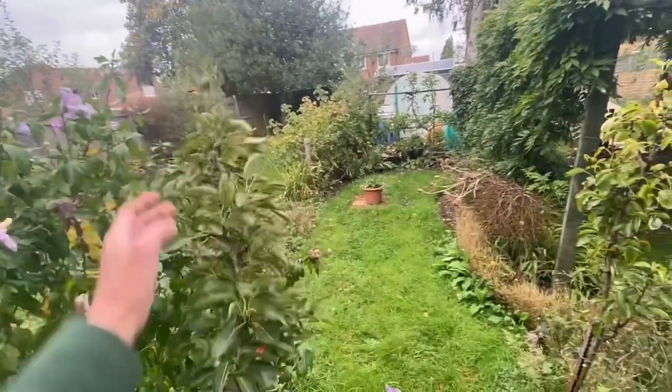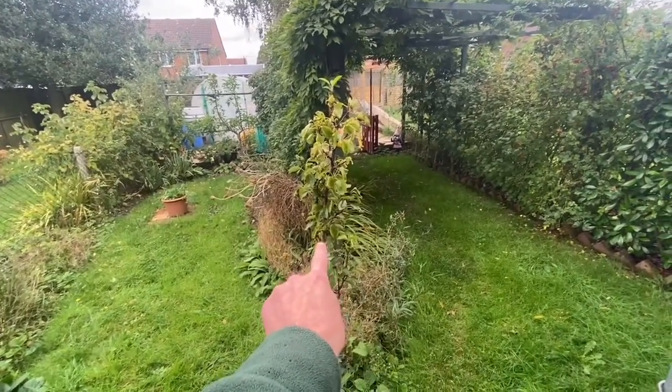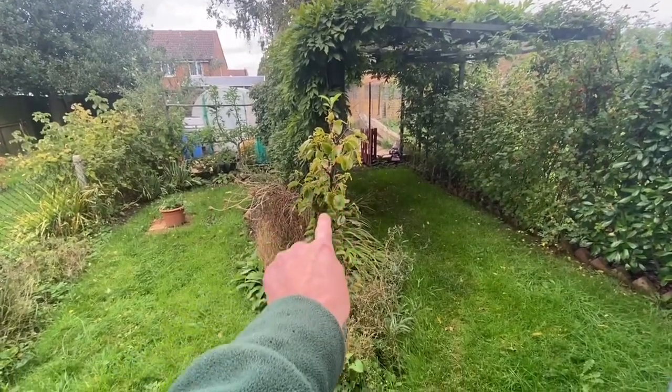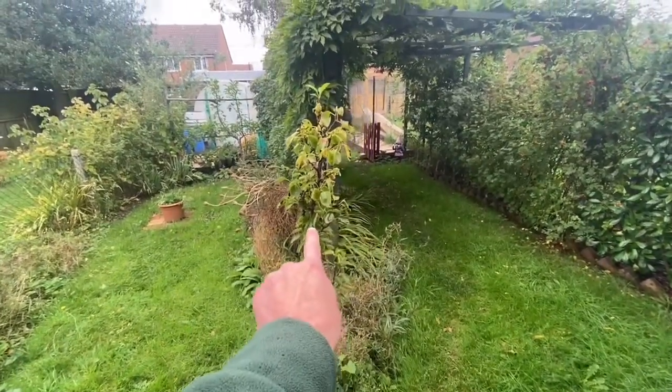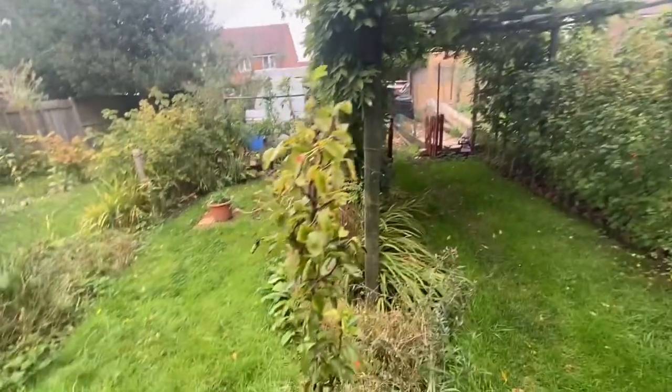But yeah, I've got another pear tree there that totally failed for the last few years, so I've taken the top off of that, and that is going to get moved up onto that long bed up there.